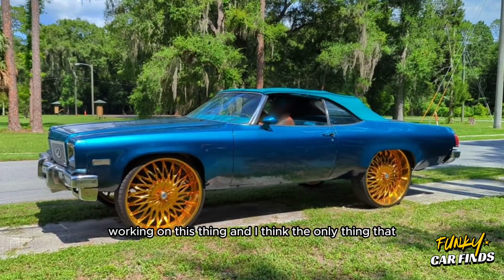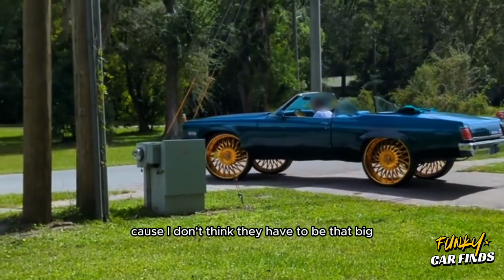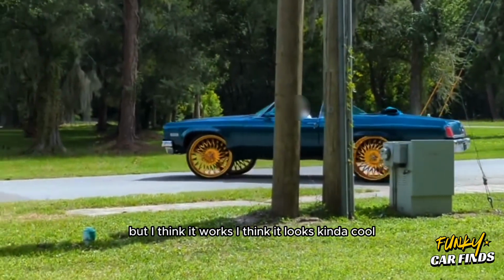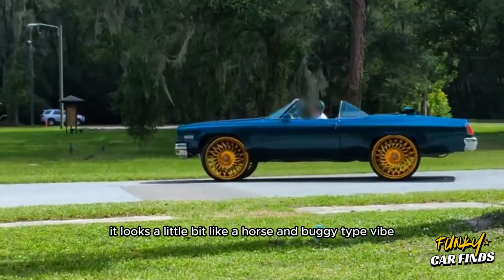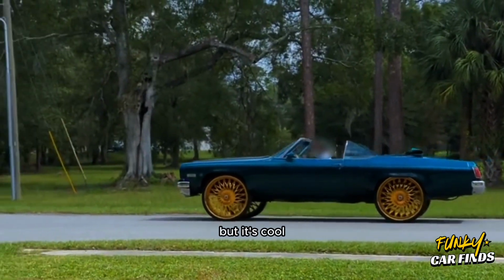And I think the only thing that maybe is a little bit unnecessary are the wheels, because I don't think they have to be that big, but I think it works. I think it looks kind of cool. You know, it looks a little bit like a horse and buggy type vibe, but it's cool.